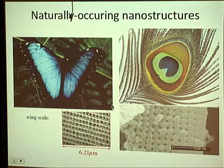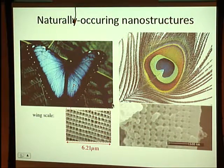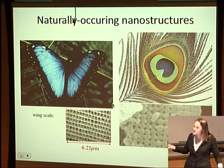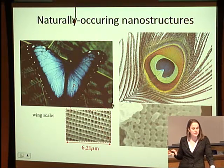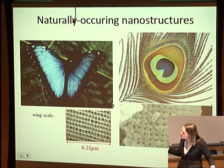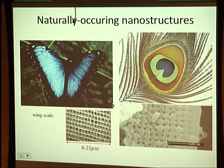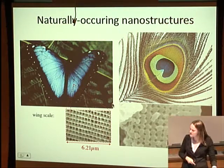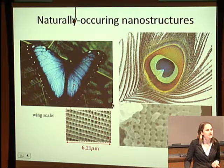Okay. So even in nature, there are a number of naturally occurring nano and microstructures that manipulate the ways in which we see light. Two beautiful examples are the butterfly wings and peacock wings. Both of these get their color from structural color. So unlike our t-shirts or most of the colors you see in this room, where the color is coming from dyes, in both of these animals, it's microstructure on either the wing or the feather that's responsible for reflecting different colors of light differently, so that we in one case see blue and in another case see the colors of the peacock wing.